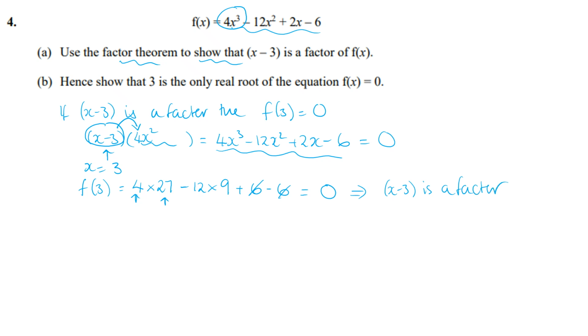Now in part B, hence show that 3 is the only real root. So x equals 3 is a root, but how do we find the other ones? We'd have to actually do the algebraic long division. So dividing it in. Now we've got that 0, we know it's a factor, so we know we're going to get 0 remainder when we do the algebraic division.